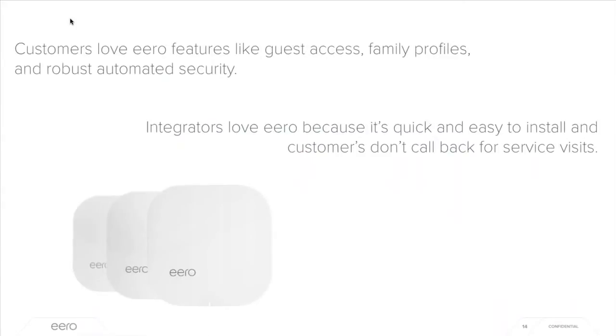So I think there's really 2 parts to eero, is what it can deliver to your customers and what it delivers to you as the integrator. So we have a really robust set of customer features. The top 2 that get a lot of attention from customers is guest access and then family profiles.